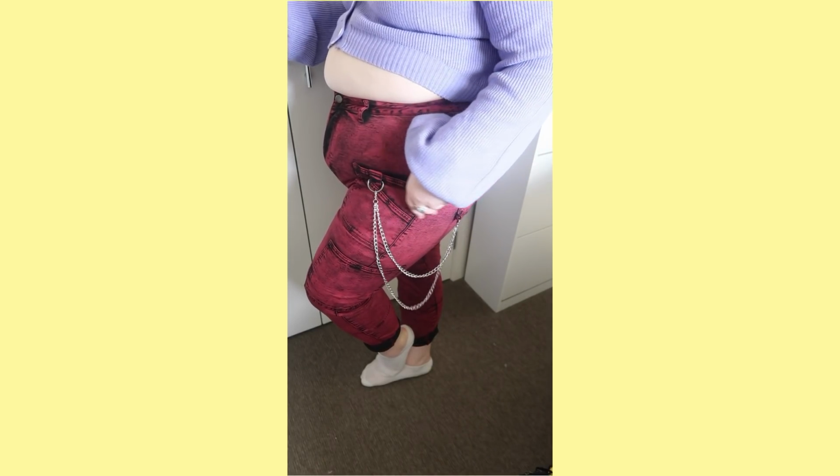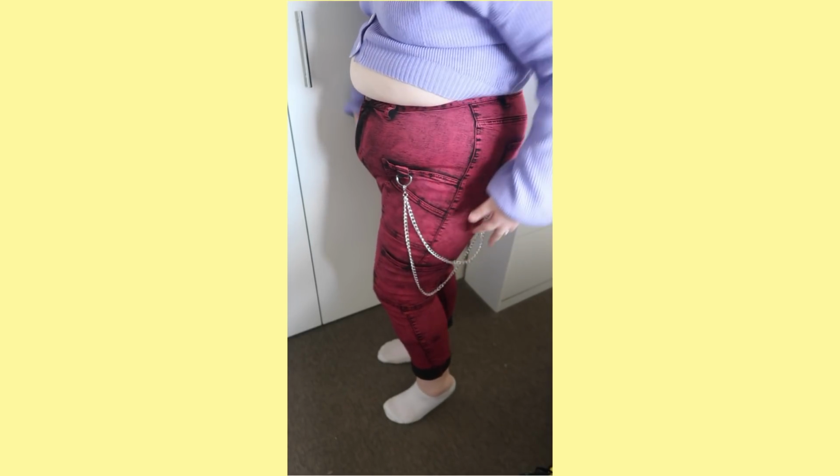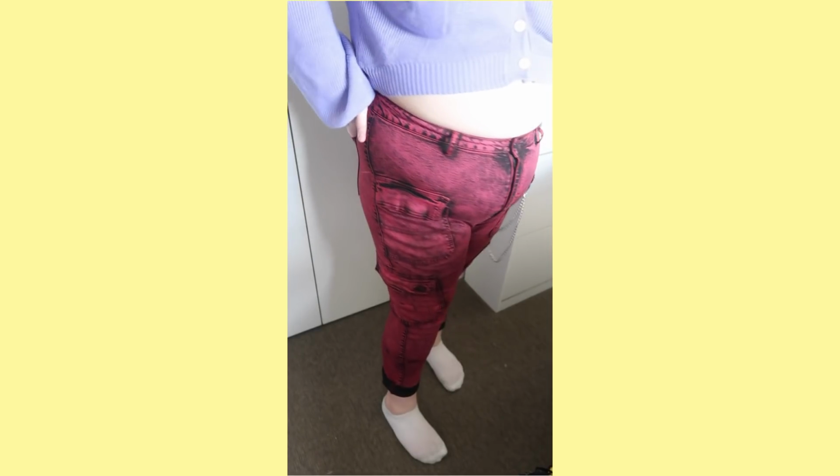I like the color, honestly. I wouldn't expect to like the color. This is a real pocket here with the chain, and so is this one down here. This one is not real, I don't think. Oh no, it is real. Holy shit. And then you have the two back pockets. You've got lots of pockets.